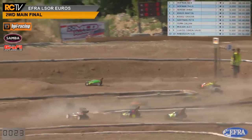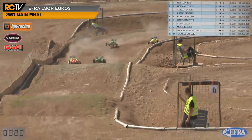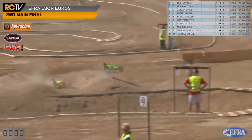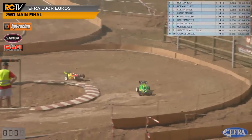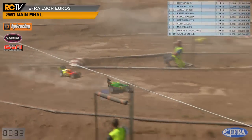It's a good clean start though, isn't it? They've all gone through really nicely. They've all taken their chill pills for the first couple of laps. All 10 cars in a line. This first accident happens there, and that's the 5 falling off. The 7 nibbles at the 3, so Callan Gunn already causing some problems. He looks to get the bottom of the podium.